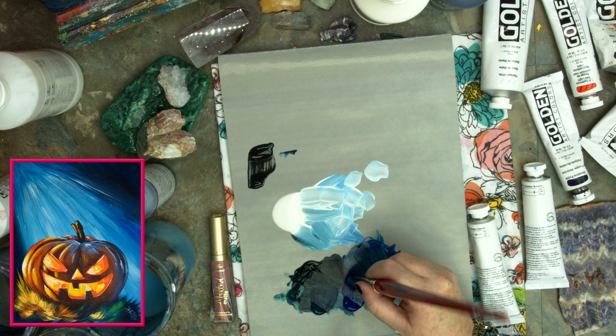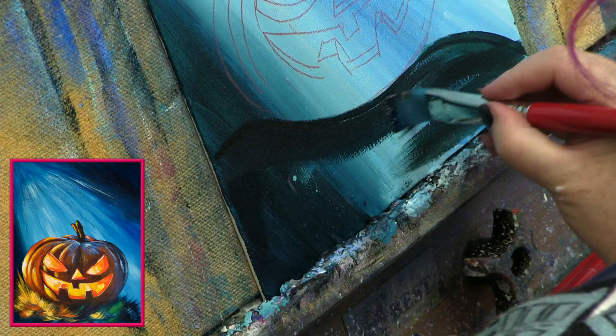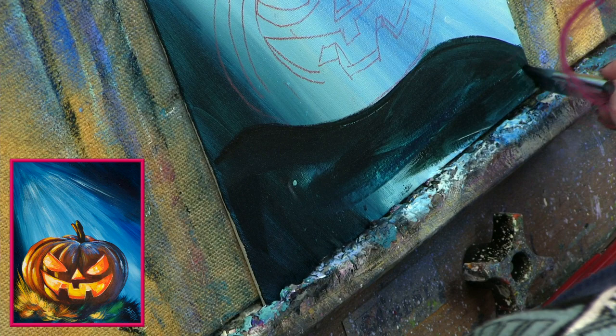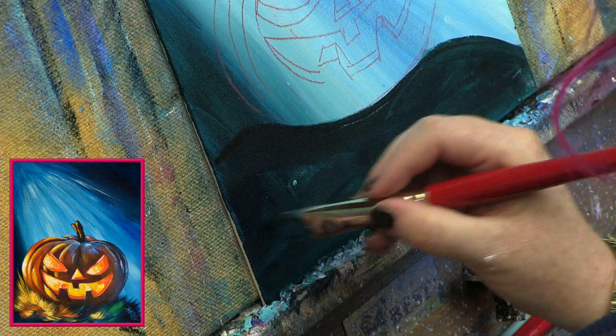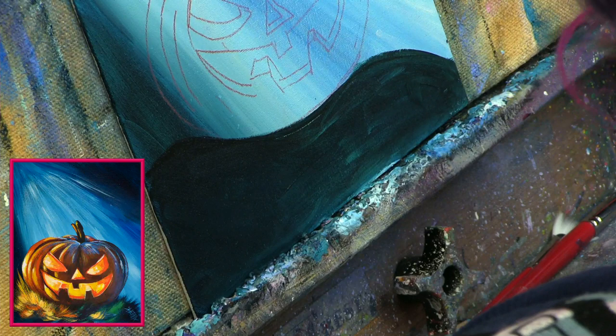It's loosely mixed, guys. It doesn't have to be a thoroughly mixed color. And I'm going to brush stroke. Even though I'm coming over this with my fan brush with a whole bunch of grass, I'm still going to stroke the direction of my hill. If that's cool. And you can see this second color really gives me some depth and form to my hill, like you would want to have in a space like this.